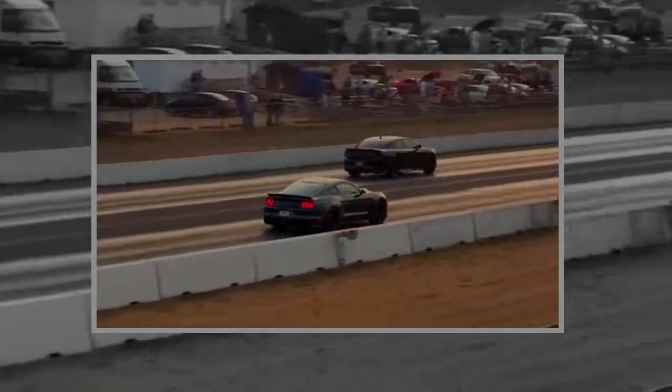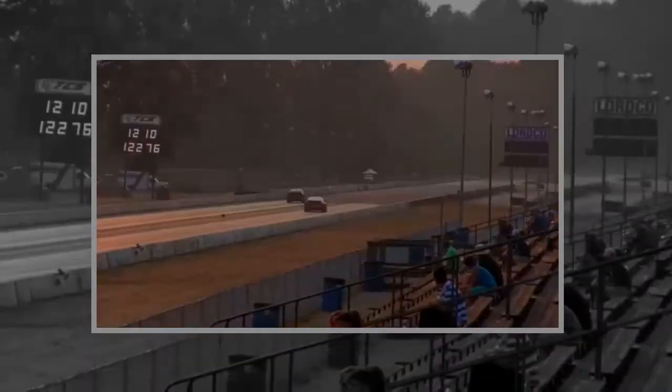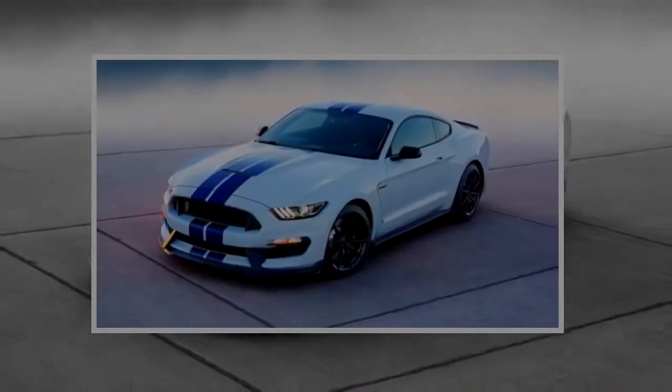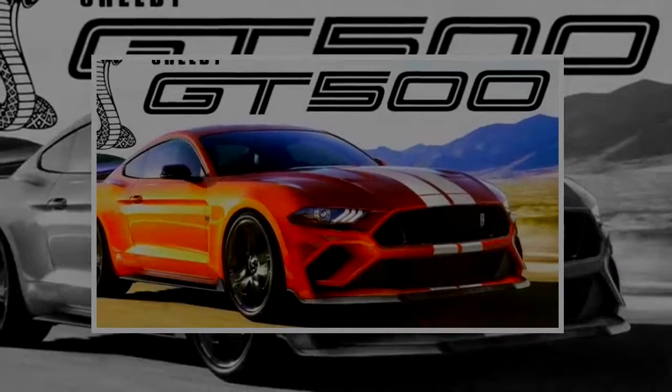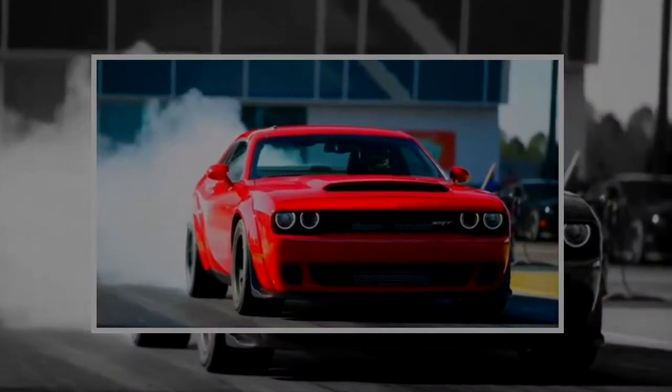Now once again, the Hellcat is going to win, but while most cars would be way far behind, the GT350 stays pretty close, and the race would have been even closer if the GT350 had a good start. So if the current GT350 can keep up with the Hellcat, I think there's reason to believe that the next GT500 will easily beat the Hellcat, and may even give the Demon a run for its money.